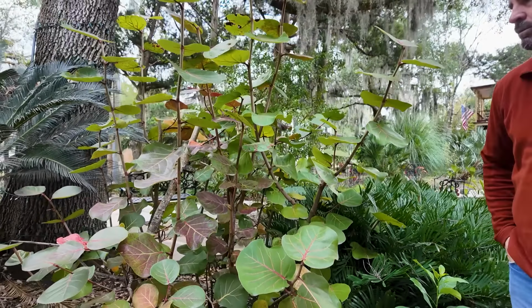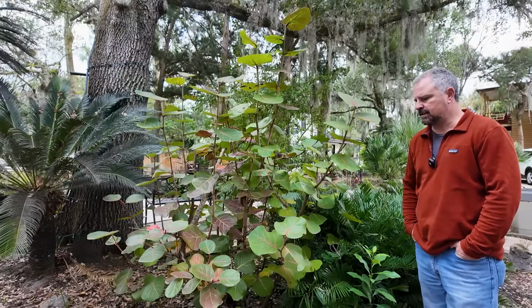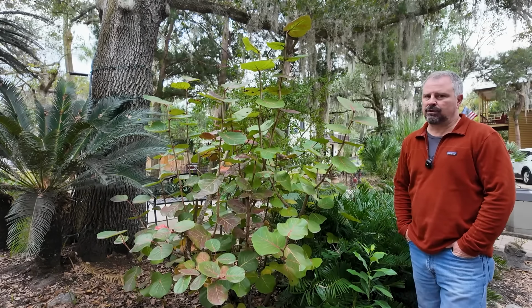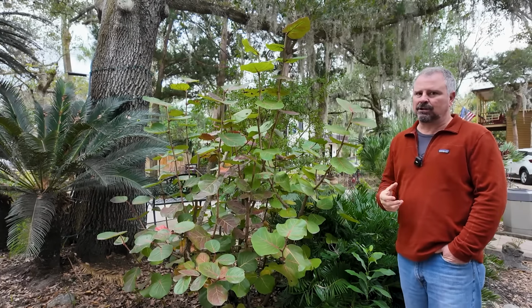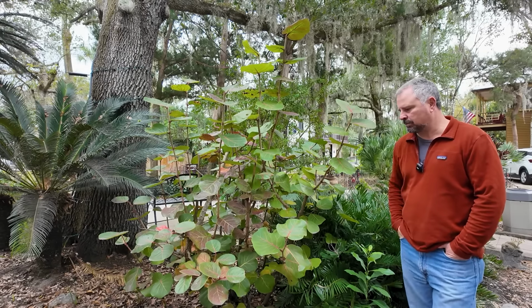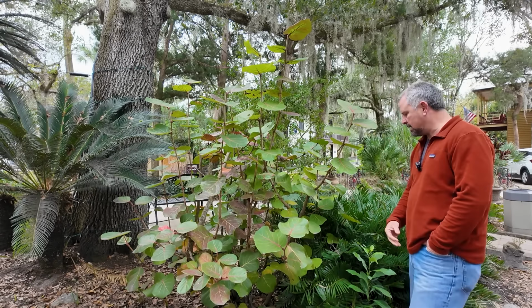I think last year's winter freeze that we got, that got all the way down here, did a little damage on these. A few of them that I have seen around the area that looked a little better 2 or 3 years ago have definitely had a little bit of winter damage on them.